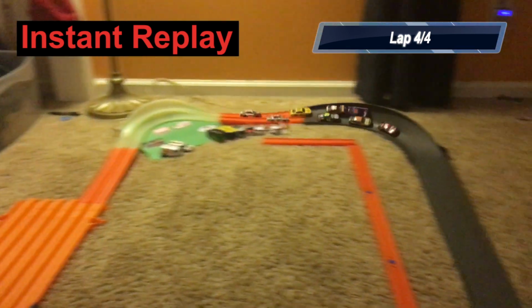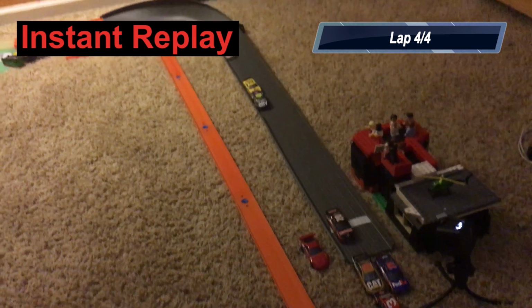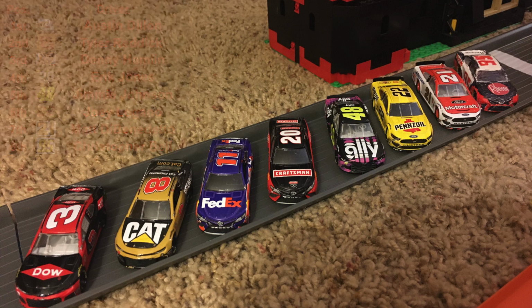as Hamlin just gets the lead on the restart, but could not hold on, as Tyler Reddick moves into second place after a little bit of a bobble in the corners. Austin Dillon first, Tyler Reddick second, Denny Hamlin third, Erik Jones finishes fourth, Jimmy Johnson fifth, Joey Logano sixth, Matt DiBenedetto seventh, and then Christopher Bell in eighth.